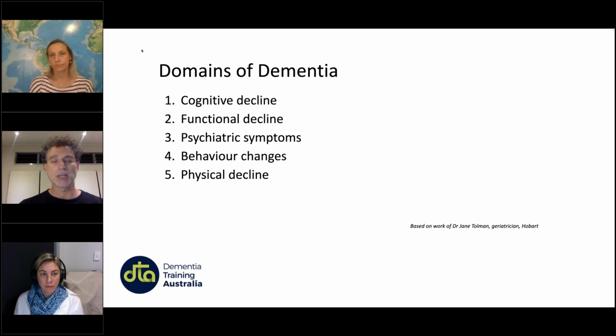And then there's potential for psychiatric symptoms, which may be a reactivation of something that was previous, or they may be specific to the dementia process themselves. And they fall under similar categories to what you'd be familiar with, such as depression, anxiety, and sometimes you can also have psychotic symptoms in the form of hallucinations, which tend to generally be of a paranoid nature.